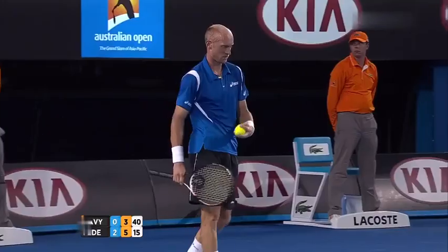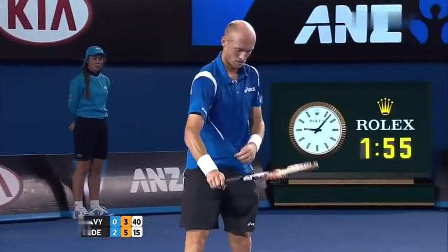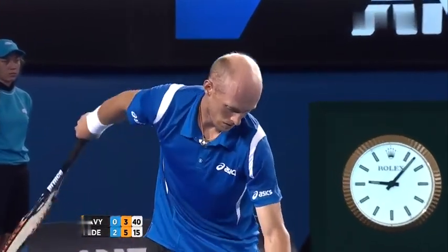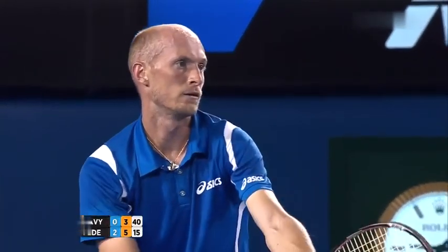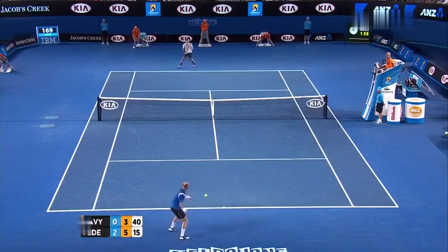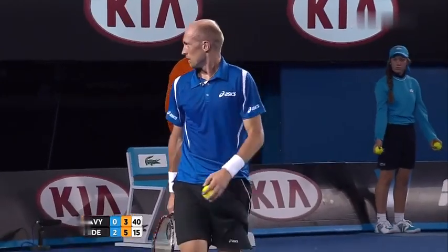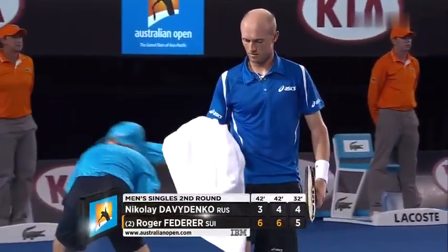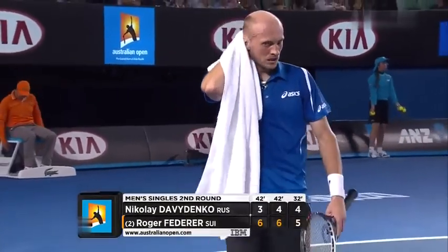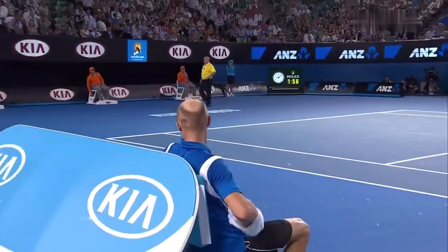Well, Davydenko is not going to go away. To his credit, he's hung in there, and it looks as though Federer is going to have to serve this out once more. Game, Davydenko. That's exactly what the case is going to be. So Federer at times has looked a little jittery on serve tonight, so it's not quite done and dusted yet. Federer leads 5-4, up two sets to love.